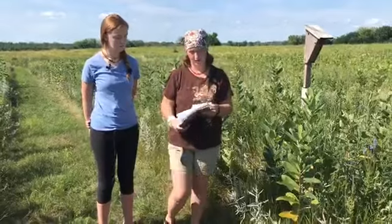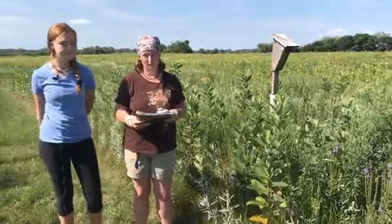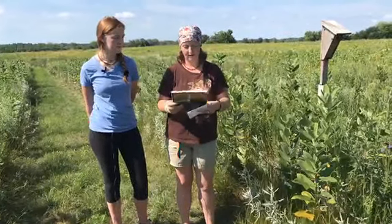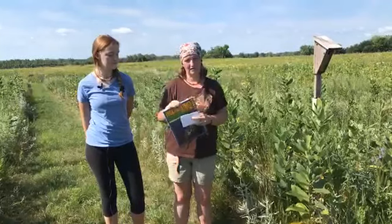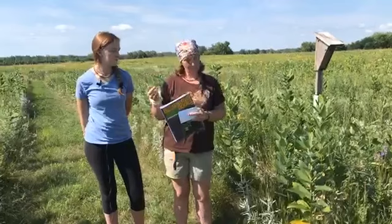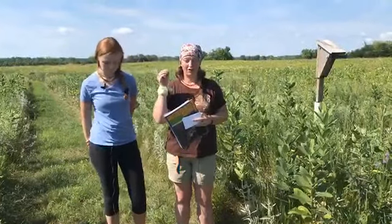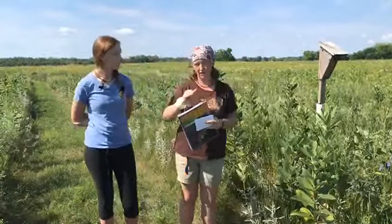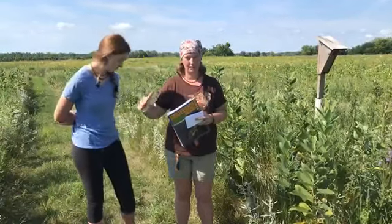Okay, so we have 12 different bluebird boxes. Each of them has a number, and we record the activity for the season for each bluebird box. Each bluebird box has a series of check marks that we go through each week that we're out here. We want to look for things like, is there a nest? Is it a bluebird nest? Are there eggs? Are there babies? And then if there are babies, we want to look and see how old they are, and if the number of babies matches the number of eggs. There's just a little process that we go through each week to make sure that we can do the best we can to make sure that the bluebirds are born and raised here on the preserve.